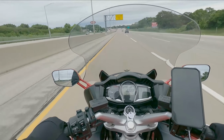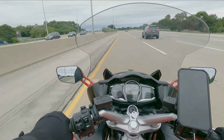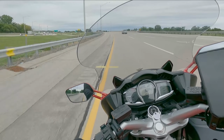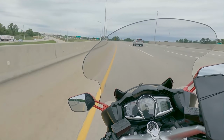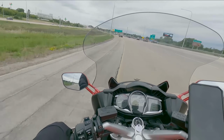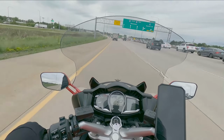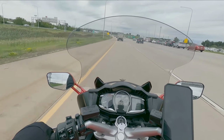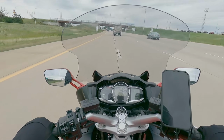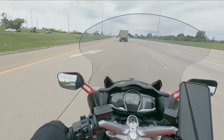So, back to the FJR. This is a great bike, very comfortable. The peg and seat position, I would say, is very similar to the Ninja. It's not a relaxed position. It definitely leans a little more sporty, but not too bad. The Versys is a little more relaxed in that dynamic. The Ninja might be maybe a half an inch tighter. I'm not sure, but it feels good.